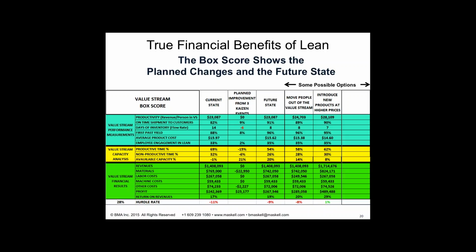Now, most companies don't achieve that kind of stunning improvement every time they do a lean improvement, of course, but these were new products coming in at higher prices and, in fact, lower costs. And so that's what drove the huge improvement, and that actually takes their returns from 17% to 29%, which exceeds the hurdle rate goal of 28% that they've got. So that's another thing they can do. Now, if you can't do that sort of thing, what else can we do? We can maybe insource some stuff that we're currently outsourcing, and again, that would give us some improvement.